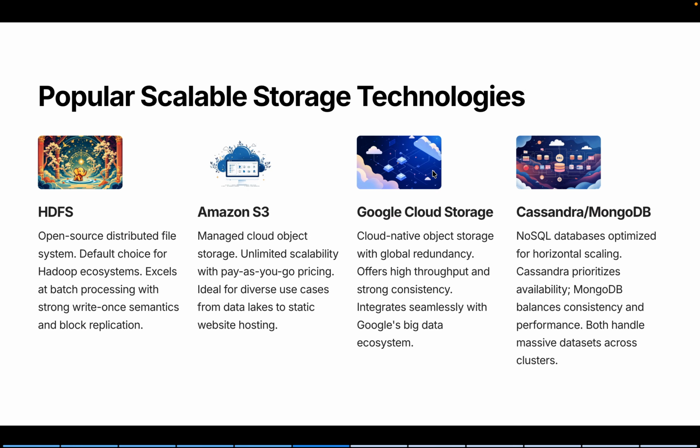Popular scalable storage technologies. Some popular scalable storage technologies include HDFS, the Hadoop Distributed File System, which is open source and commonly used in big data analytics. Amazon S3, a cloud service that offers unlimited pay-as-you-go storage that's very flexible and scalable. Google Cloud Storage, which provides fast, reliable cloud storage integrated with Google's other services. NoSQL databases like Apache Cassandra and MongoDB, which handle large amounts of data with flexible formats and easy horizontal scaling. All these tools can manage petabytes or even exabytes of data by spreading it over many servers.